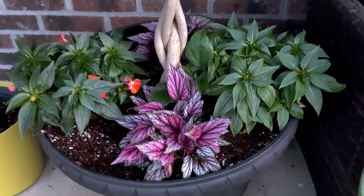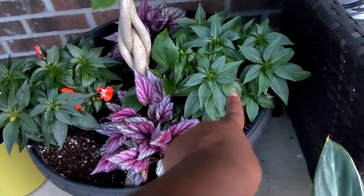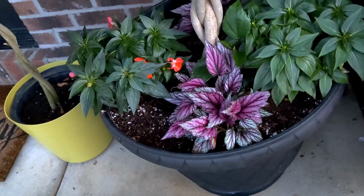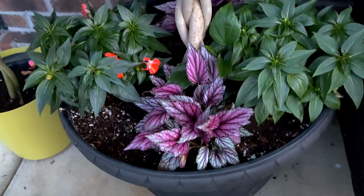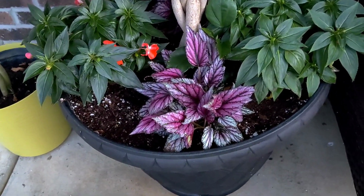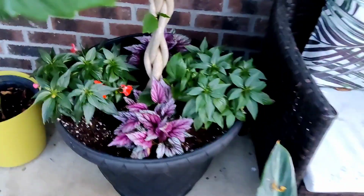Down below that, I have 2 impatiens here. This one blooms orange flowers. This one blooms pink. And then 2 Rex begonias. These Rex begonias are actually houseplants, and they're supposed to be annual in my area, but these 2 exact plants, I haven't even replaced these, have been in this pot for 3 seasons now. They come back every year, so I'm going to say these are perennial in my area.